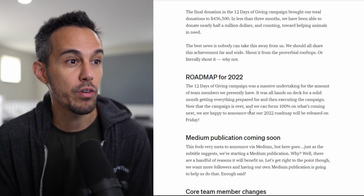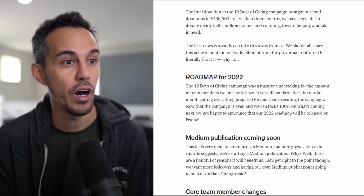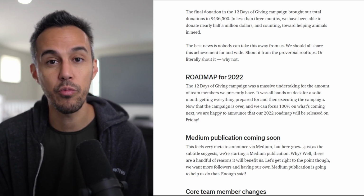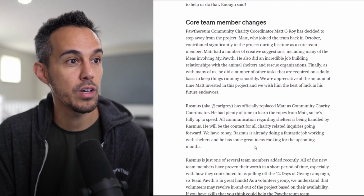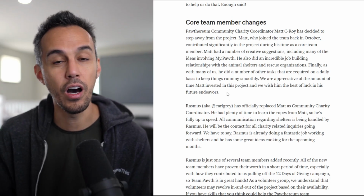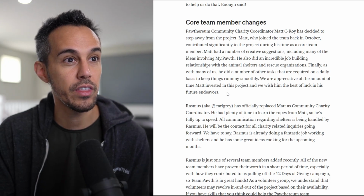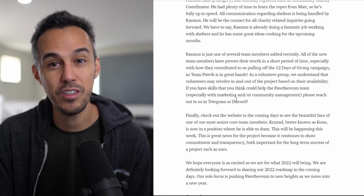So now that the 12 days are over, they just plan to focus on what's happening in 2023. And then they said that the roadmap will be released on Friday. They'll do more Medium posts. They'll do some core member changes if you guys want to check that out. But essentially, they are still going strong, even though some people changed what they're working on. I still think that they have a very large, passionate team making sure this project is a success.